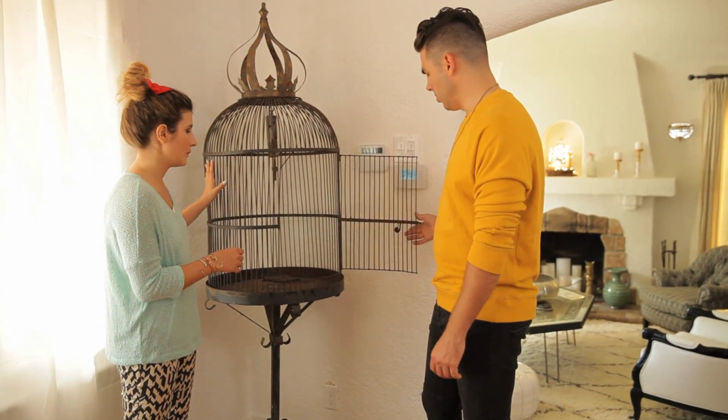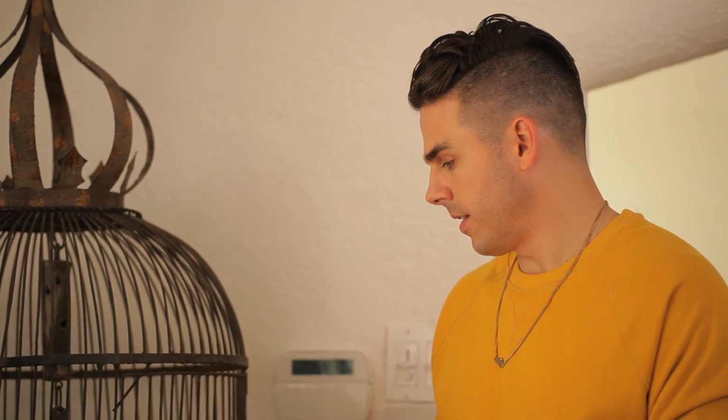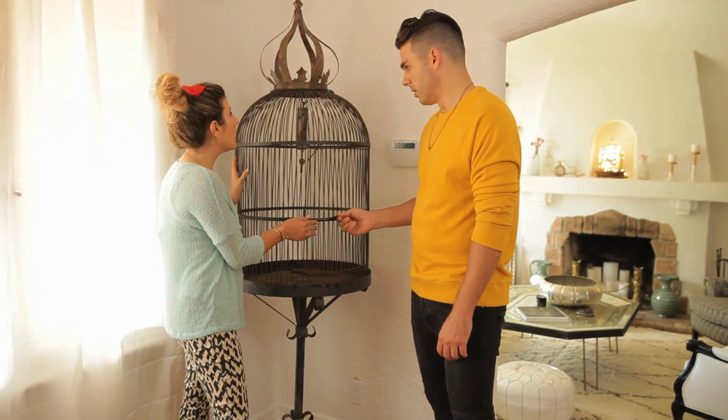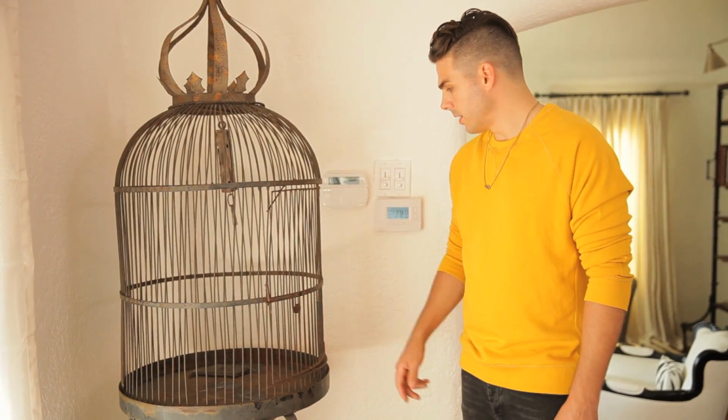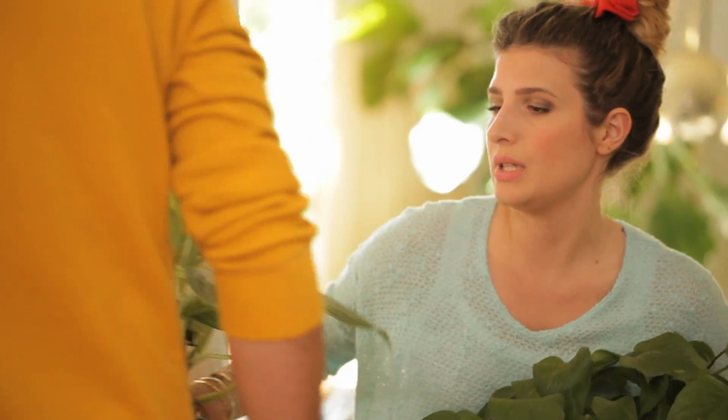This thing is old. But we're gonna put plants in here. Oh, well, wanna do it right now? Yeah, let's do it now. The birdcage was a little petite to have in the corner of our living room, but it's perfect in the dining room space. These are the plants I want to put in. Will you take these? Yeah.